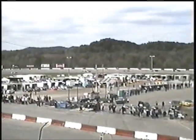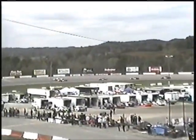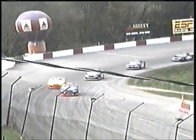Bruce the Moose throwing up some smoke when he backs off in the turn. Smoke coming out of that 12 car. Bruce is going to pull it into the pits. Hopefully did not lay anything down on the track here.